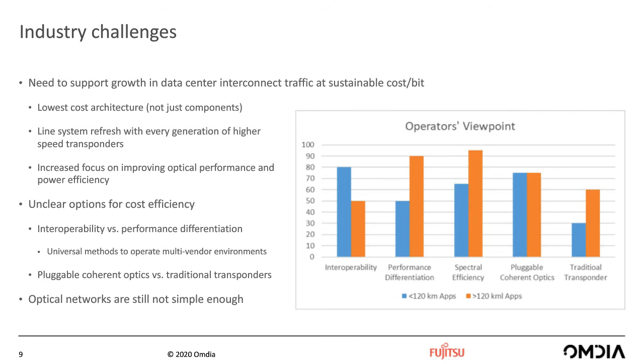Let me start with some of the challenges we see network operators trying to address. There is no doubt that the industry is going through extraordinary expansion at this time, but the main challenge remains the same. That is how to continue to scale at a sustainable rate, in both an economically and environmentally conscious way. So obviously, cost per bit should continually drop, but it is important to understand that that does not have to come from the reduction of component costs only.